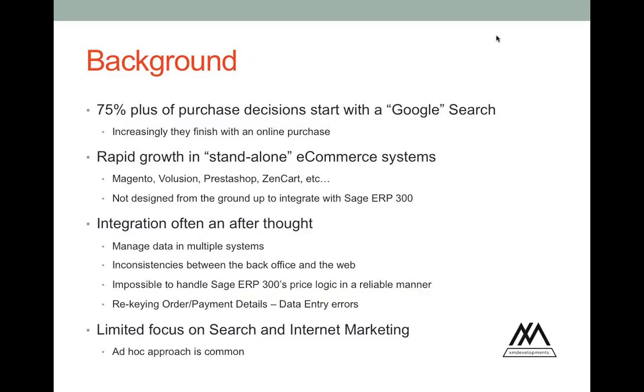The big challenge is those systems are not designed to talk to Sage ERP 300. So the challenge for companies putting those in is, at the end of the day, they won't really work efficiently. And the reason we see this is integration is often an afterthought or not really well understood. So businesses end up managing data in multiple places. So in the back office ERP system and in the website, and that can be items, prices, customers, taxes, orders, shipments, a lot of information, a lot of data that they've already set up and managed within their back office today.